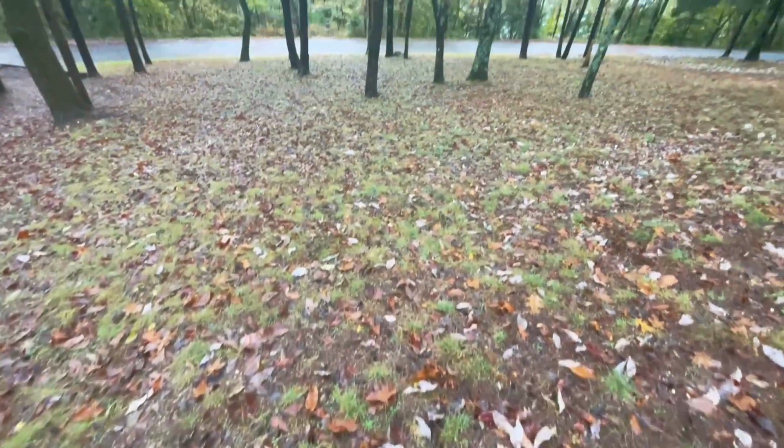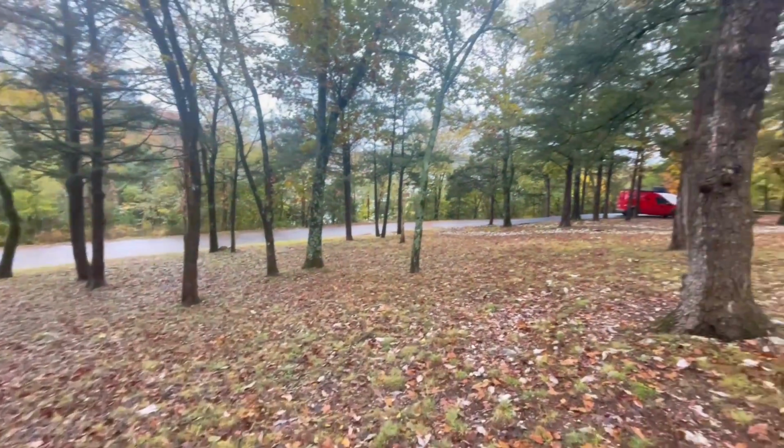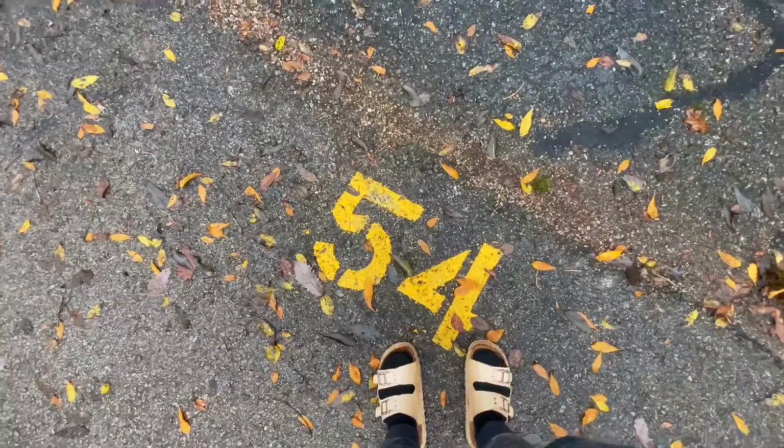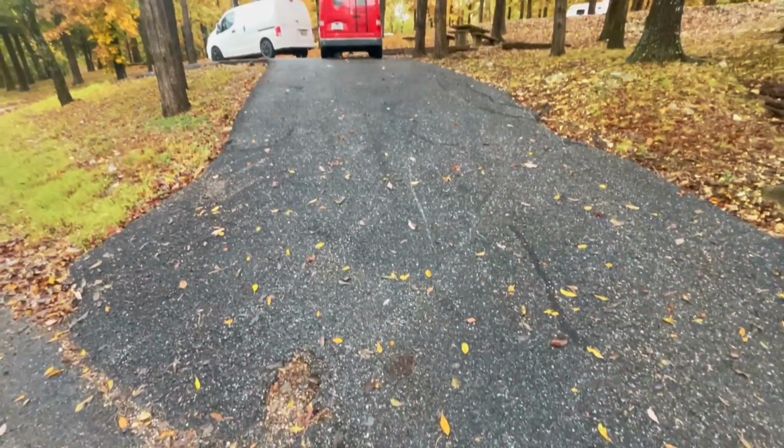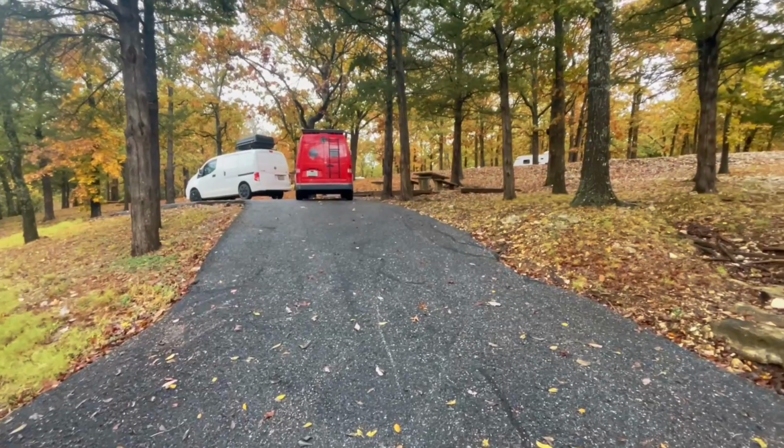Oh yeah, just strolling back toward camp. This is nice, this is nice. And just like that, here we are again, campsite 54. And you can see, there we are up there. Overall, this has been a delightful stay.